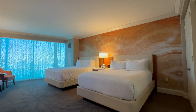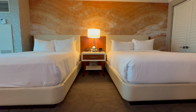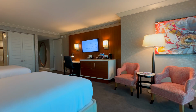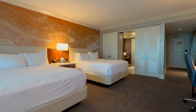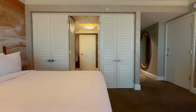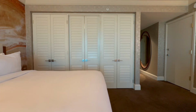In the main room there is a desk work area with TV media hub. In this case, like I said, two queen beds, which are very comfortable, Simmons pillow top mattresses. We have a 42-inch LED TV and a couple chairs for relaxing. There is also floor-to-ceiling windows in this room. I like the way the room is laid out, with the bathroom door situated between the twin lighted closets, where you will find the safe and ironing board.